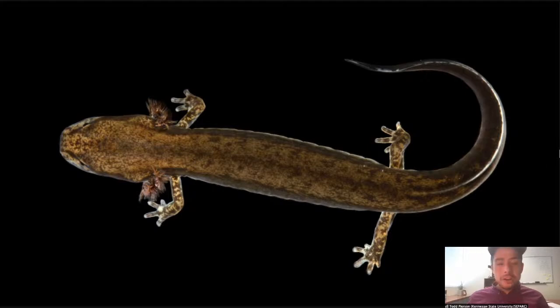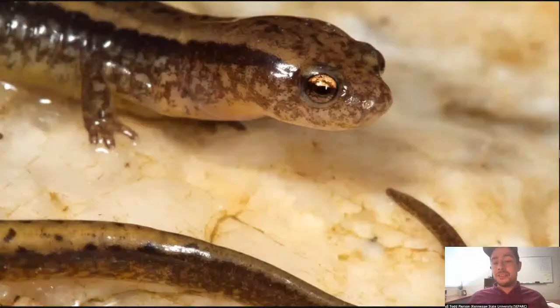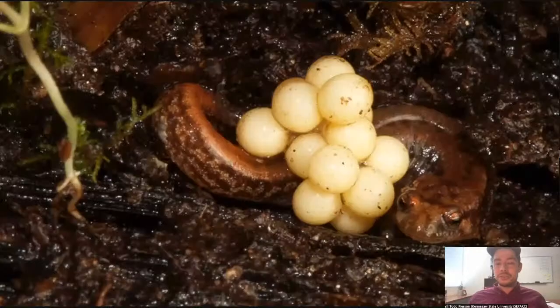But a year or a couple of years later, it starts to undergo a radical change, much like a tadpole to a frog, and it changes the entire way that it feeds. It changes the shape of its tail, it absorbs those gills, it changes color, and it metamorphoses into a terrestrial adult. So this is not that different from what you might think of a typical frog doing. This is partially where they get that name amphibian from. But not all salamanders do that. In fact, a huge percentage, maybe the majority of salamanders, don't do that.